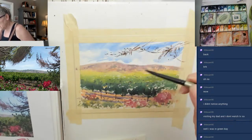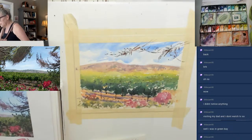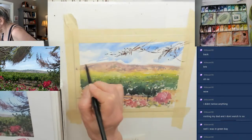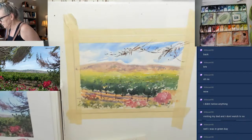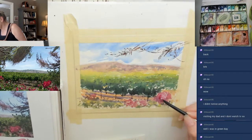Now I wish I would have done a fuzzy, hazy kind of background. So I'll just touch the edge of this and see if it'll soften it a little bit. It's a little stiff back there. Not very excited about that. And my rose here, I guess I'll add a final little bit of alizarin crimson.